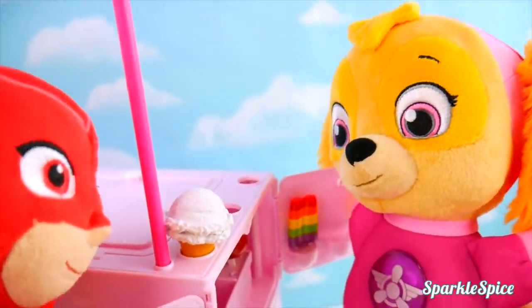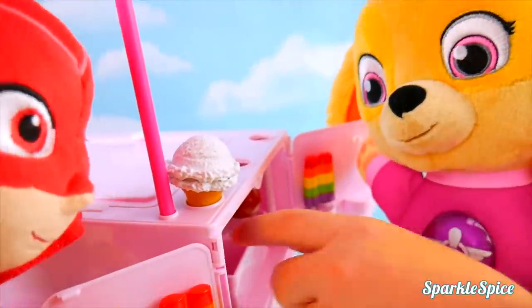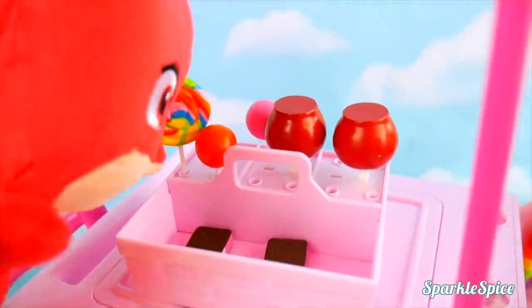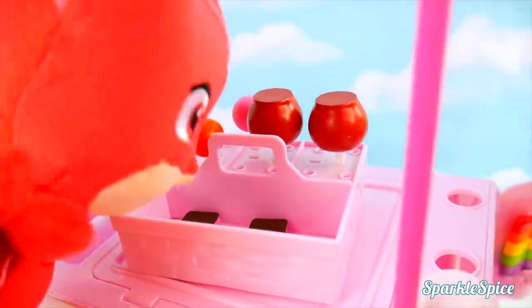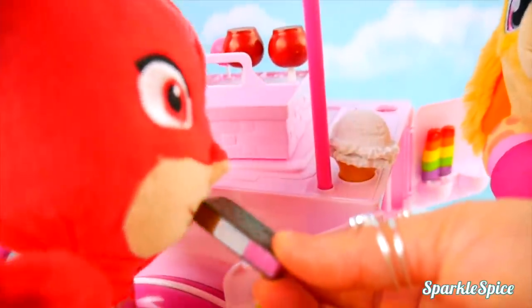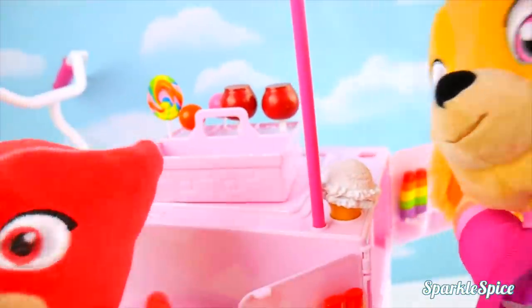Hey, Sky, I'd like a treat too. All right, Owlette, what would you like? Can I see some more choices? Certainly. Here's everything we have. Oh, the ice cream sandwich looks delicious. You got it. One ice cream sandwich for you. This is so melty delicious. All right, thanks. Bye. Bye.